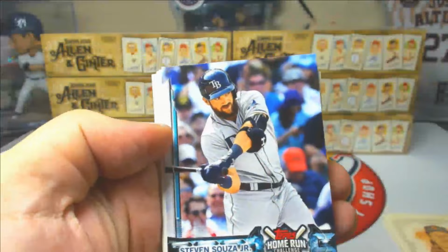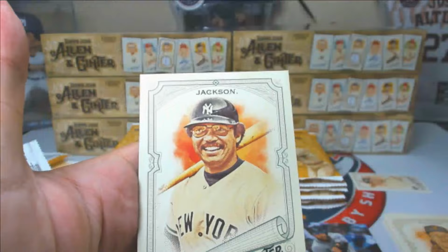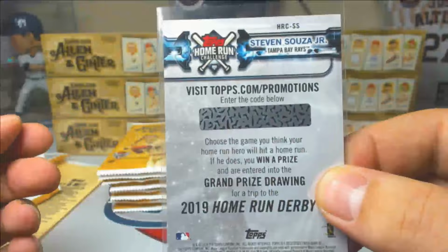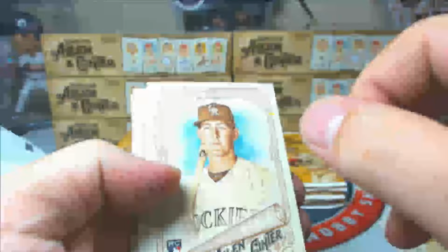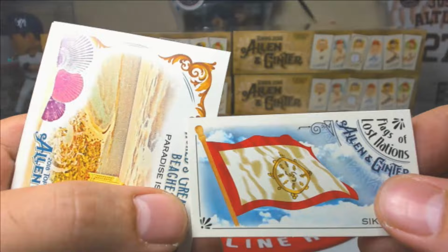Verdugo, A&G back mini rookie. Bueller. Congrats to the season spot and good luck. Harrison Bader, high number, rookie SP. Flags of Lost Nations. Is that Psycam? Psycam? Something like that.